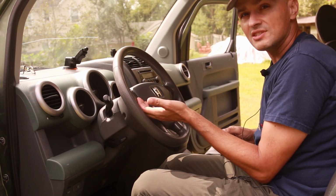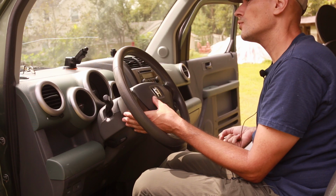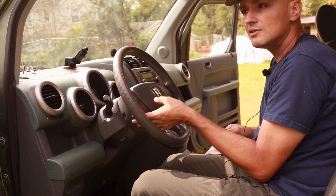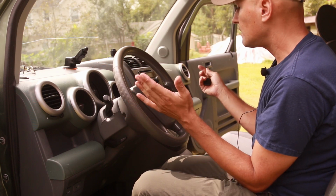But it is a 4-cylinder engine, and 4-cylinder engines just don't have that torque for hauling. So if you are into hauling stuff, the Honda Element is not that good, but it does the job with smaller trailers. The controls are very nice in this car.